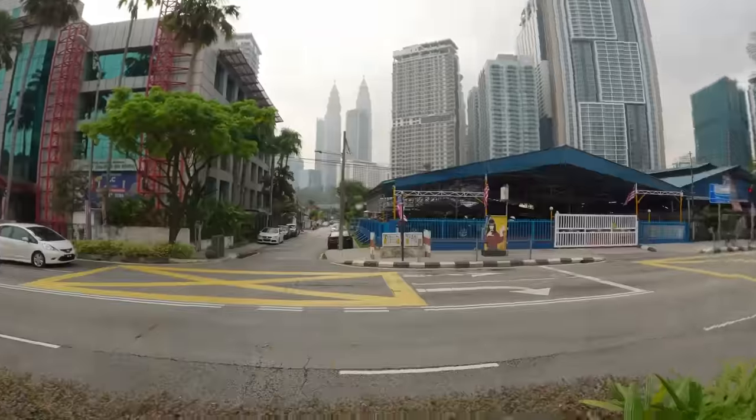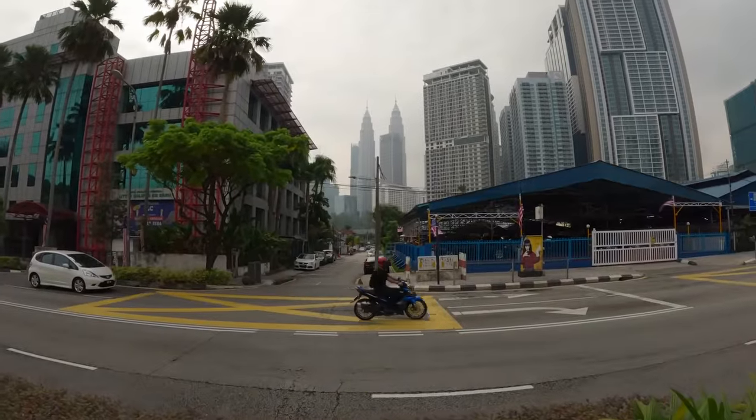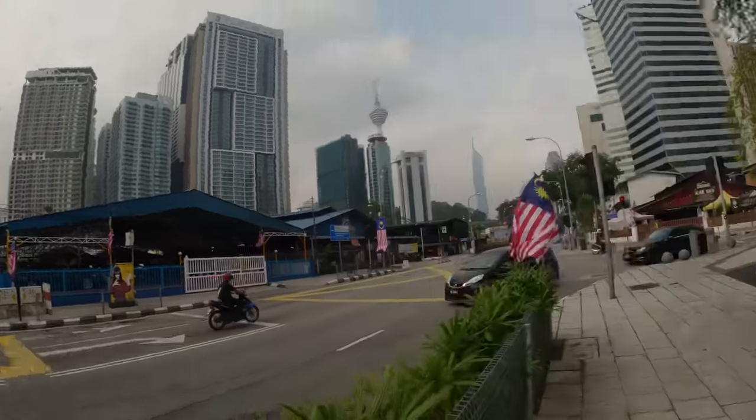The goal is we're going to make our way to Kampung Baru, which is like a village inside the major modern city of Kuala Lumpur. It's like a village between the skyscrapers, and eventually we'll make our way to the Petronas Towers. You can see them right there. That's where we will make our way. There's also a beautiful park there. That's kind of the goal.